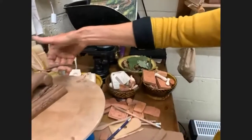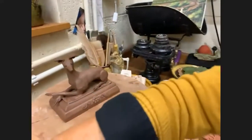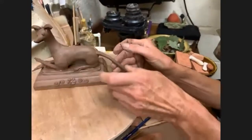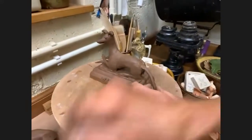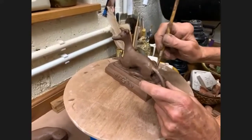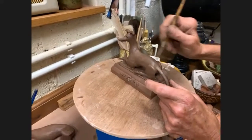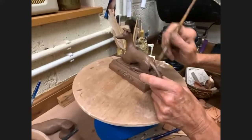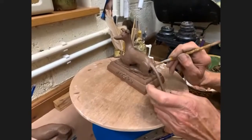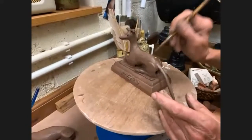So his tail's going to be more or less the length of him, isn't he? So after you've slipped your pots, I take it you bisque them then. Yeah, and when do you apply your colour? Oh, I apply the colour after the slip. So when the slip is dry, I then apply the colour, and all my colours are oxides. I don't use any commercial colours.